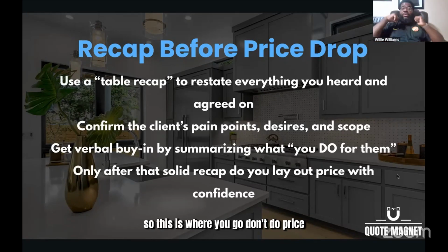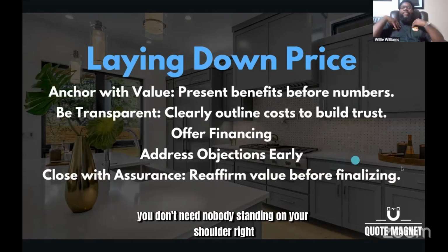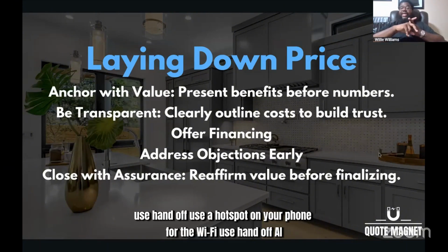So this is where you go. Don't do price. Don't crunch your numbers in front of homeowners. You don't need that type of pressure. You don't need anybody standing over your shoulder, right? Go back to your truck, your car, whatever you're driving. Use Handoff. Use a hotspot on your phone for the Wi-Fi. Use Handoff AI.